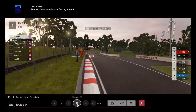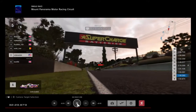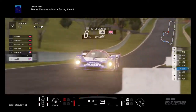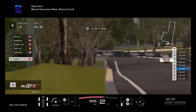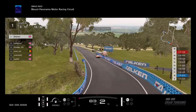So it's now Bidster in the lead with Neil Farmack second, Rod is third, Seat 1 in 4th, Video now into 5th, and Keith into 6th. So how things can change in the space of half a lap, and such disappointment there for Cyrex and TY, but the race must go on. Like I said, it's like having a gearbox or an engine blow up. It's one of those things that happens in motorsport.